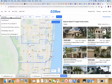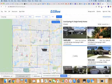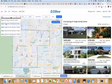If you're in Kalamazoo, wherever you are in the world, just put in your city, and it will find the for sale by owners for you. So that was very nice of them to do that for us. Thank you, Zillow. You're not the big bad wolf. It's all good. And now I'm going to go back to Boynton Beach.